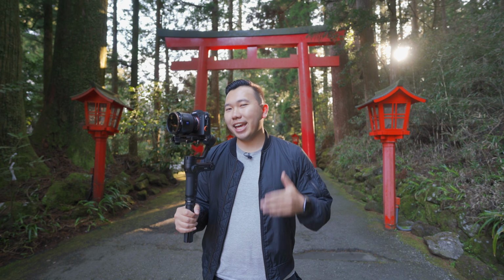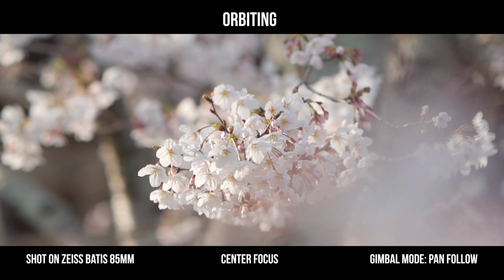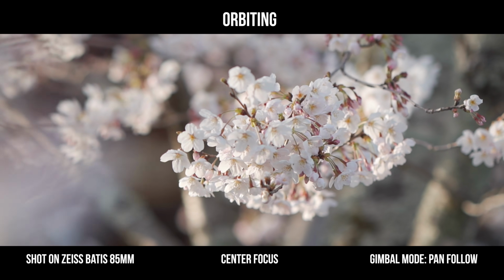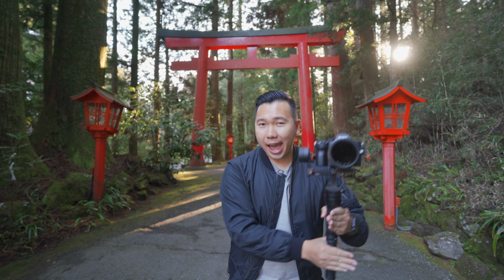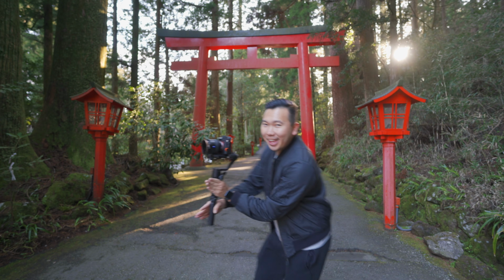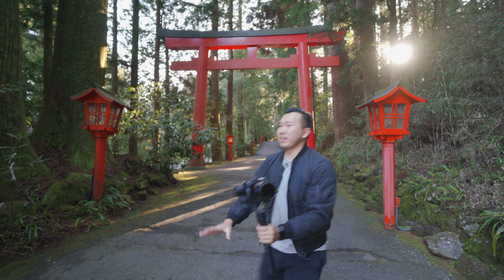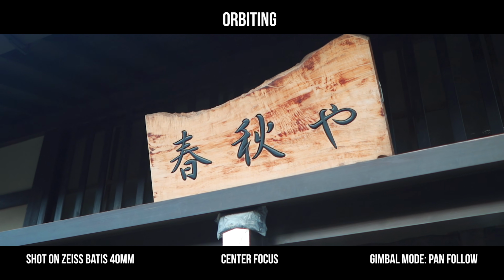The next technique is orbiting, and this is another great way to add a bit of motion when filming inanimate objects, and it's a great way to show them in 3 dimensions as well. You can do a quarter orbit, a half orbit, or a full 360 orbit. Whoa, getting a little dizzy here. The gimbal mode you want to be in is pan follow.